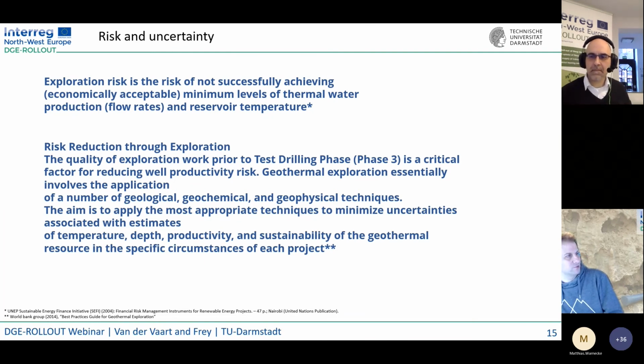So what we are looking for is risk reduction. And this is something that we are looking into at the moment as well. So through exploration, we want to reduce the risk. The quality of exploration work prior to the test drilling phase, which some call phase 3, in other models it's phase 2, is critical for reducing these two risks of the thermal water production and the reservoir temperatures. It involves a lot of geological, geochemical, and geophysical techniques, which are at the moment used really a lot in the oil industry. Unfortunately, oil has a lot more money than geothermal energy has at the moment. So they can take a lot more time to do all these things. However, they are really important. So this is what we're going to look at this moment.